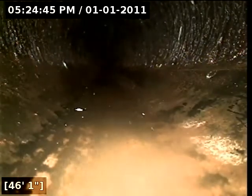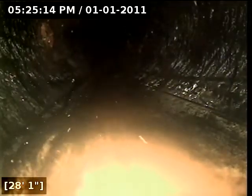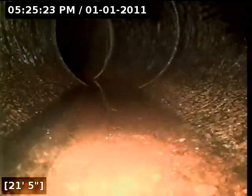From approximately 46 feet to approximately 48 feet, there appears to be a minor area of standing water. It appears to be within tolerant levels. Looks like maybe a piece of, oh no, never mind. Yep.